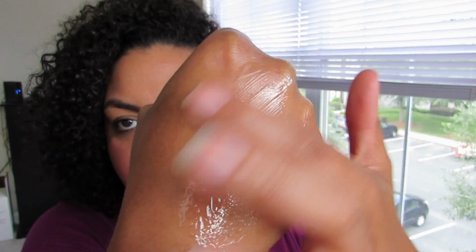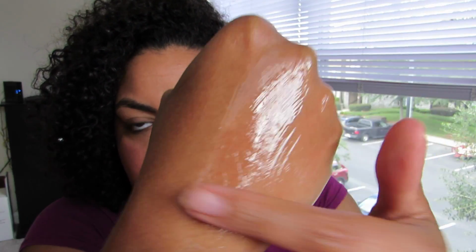It's really thick coming out the bottle, and you can see it's relatively thick going on, but it just feels and smells really, really nice on my skin. It rubs in and soaks in really, really quickly. And this is just on dry skin. But look at, you see that sheen I now have on my arm? Really nice.